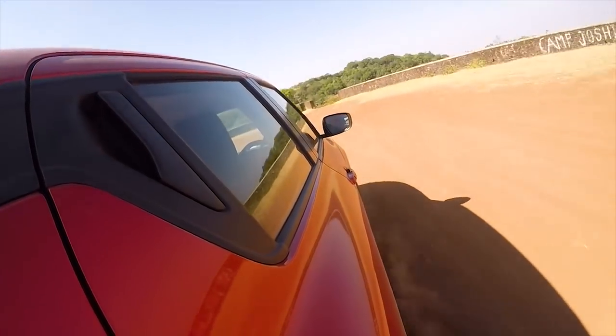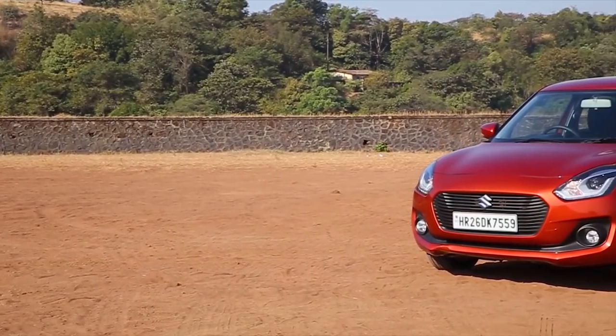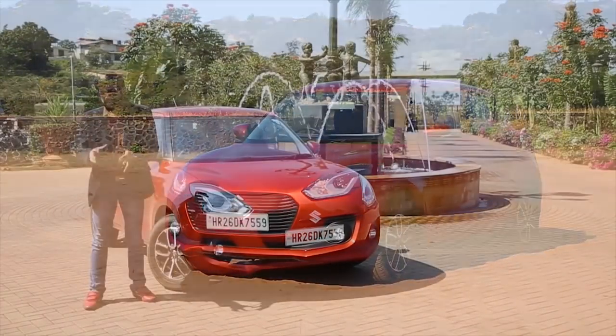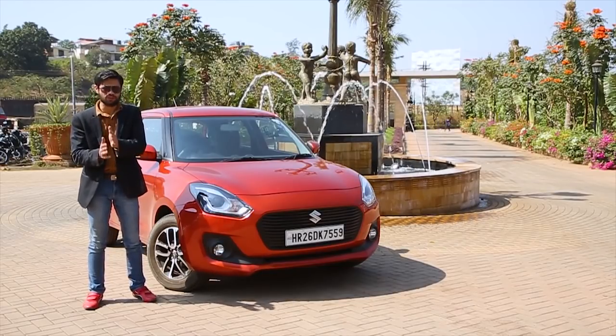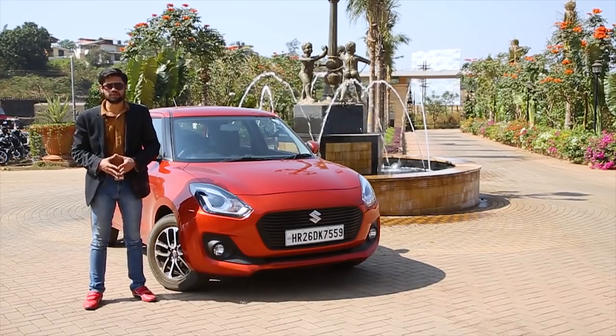Now the pricing has not been revealed yet. We'll get to know the prices at the Auto Expo, but I'm assuming it would be priced at a slight premium compared to the older Swift prices. So expect a premium of about 30 to 40,000 rupees. But you never know, Maruti might surprise us with a lower price tag as well.